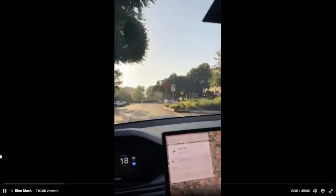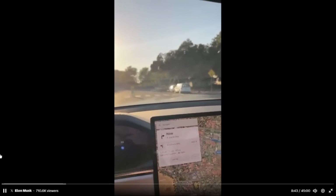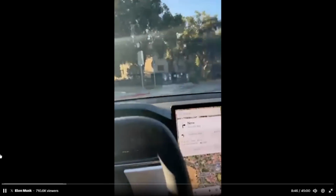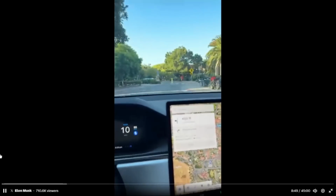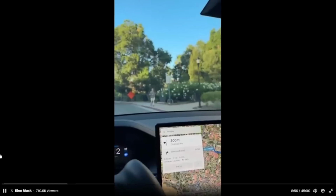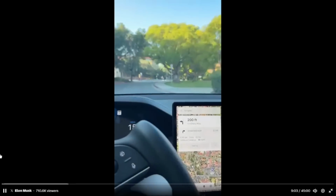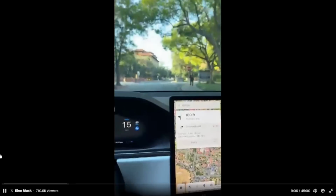And it's doing all of this on hardware 3 with about 100 watts of inference compute. So it's not some massive data center. And if we were offline, there would be no difference. All the inference that's happening is local. It does not need an internet connection. And obviously that's necessary because if you lost your cellular internet connection, the car needs to drive safely. But we could be somewhere where there is no internet connection.